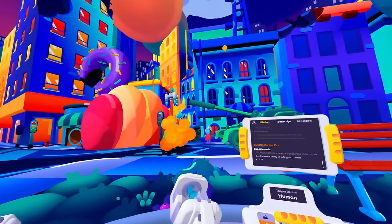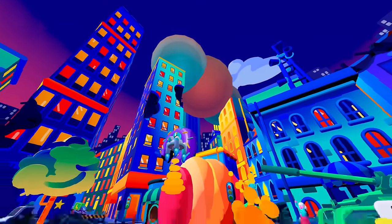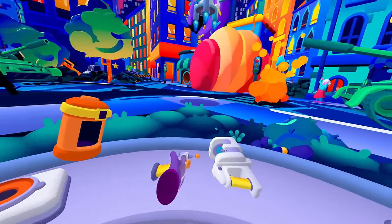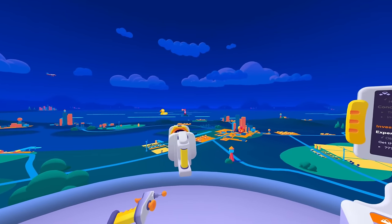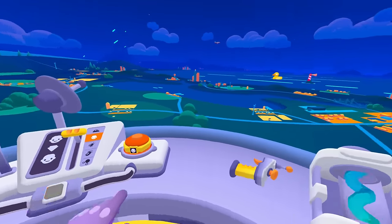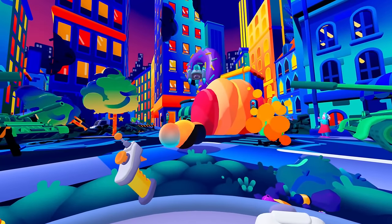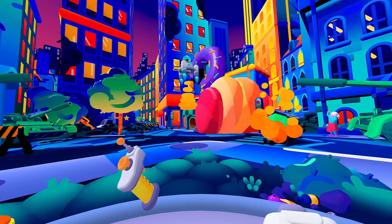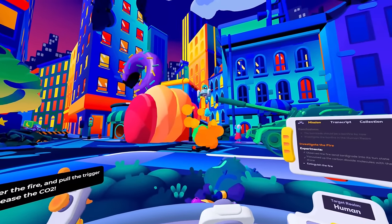Get the drone ready to extinguish the fire. I think I made it too big. I think it's gotta be human size. I really do. Okay, to the mountain realm! Not entirely sure why that didn't work the first time, but you know what? It's okay. Let's go. Okay. So now we can pick this up, and then we drop it. Just fly the drone over the fire and pull the trigger to release the CO2.